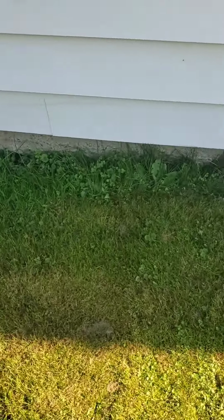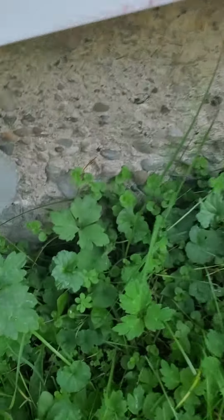And if you notice where the grade is the worst, it's where you get all this spalling. You see that deterioration of the concrete? Yep, you guessed it, this gets worse.